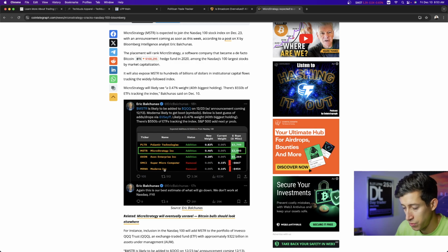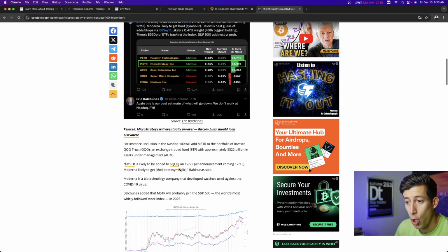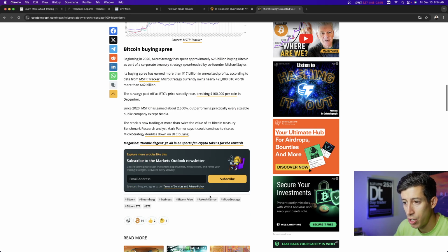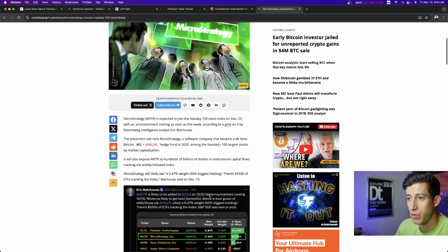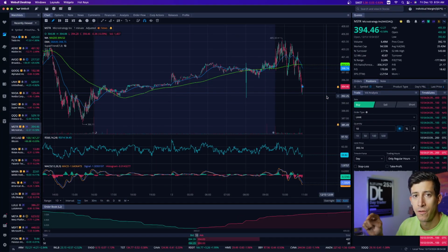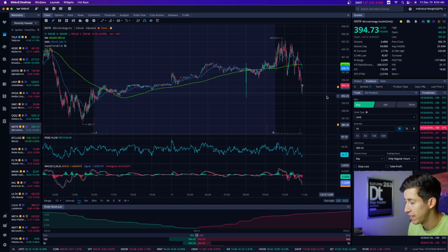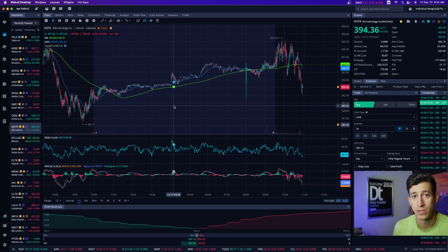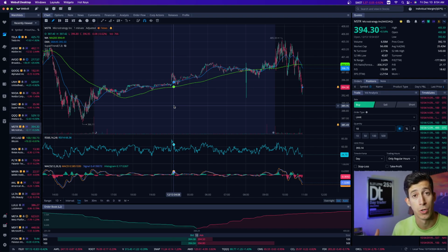SMCI and Moderna, do you remember that? MRNA are supposed to get removed according to this forecast. It doesn't mean 100% that it's going to happen. It just means that is what the market is expecting. And that is supposed to happen today after the market closes. I know that's not necessarily what everyone wants to hear, but that's essentially the case. So today, after the market closes, it's supposed to be announced.